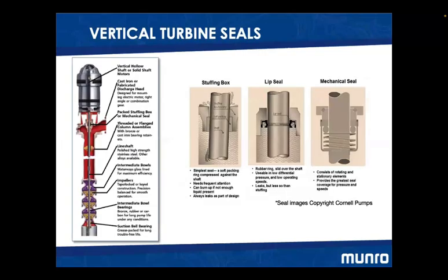Here, we'll talk a little bit about the different styles and what they do. So a stuffing box is what we call the packing style seal. It has a soft packing ring or a rope that's compressed against the shaft. It needs frequent attention. That's a big deal about it, is that it needs to be maintained. It can burn up if not enough liquid is running past the packing itself.